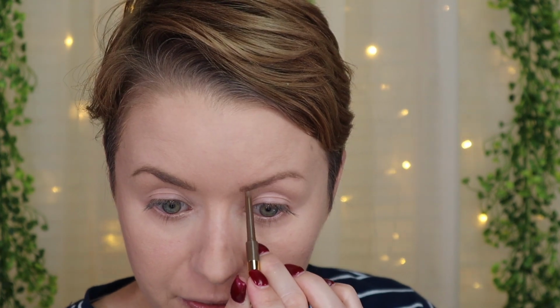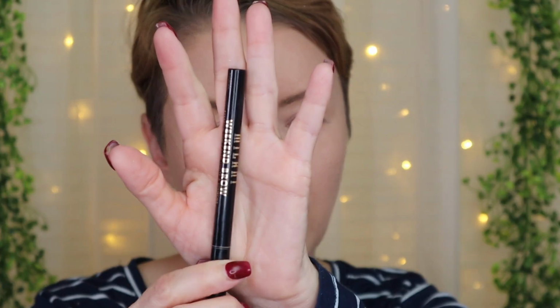Like, I use one of these. I use the NYX one, the Milani one. I used to use the Benefit one. I'm just out of it. Okay, that's usually what I do. And I like the shade. I like the ease. It blends out well. It doesn't feel dry or anything. And I am going to go in with the Milani Weekend Brow.